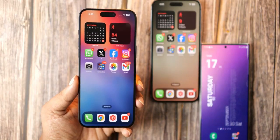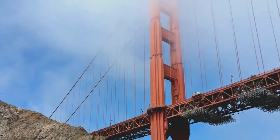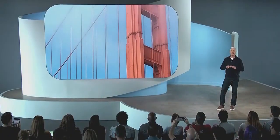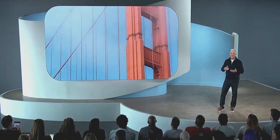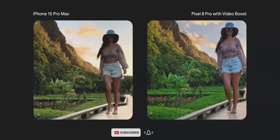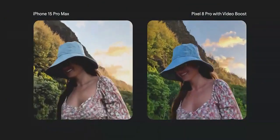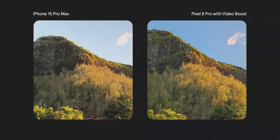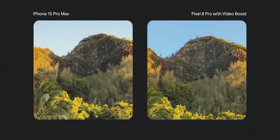One noteworthy feature is Zoom Enhance, enabling users to zoom in on images and restore fine details post-capture. This feature employs generative AI to fill in pixel gaps and predict intricate details, resulting in significantly clearer zoomed-in shots. Additionally, the Pixel 8 Pro introduces Video Boost, which elevates HDR video quality, surpassing its previous color grading capabilities. Google showcased a comparison with the iPhone 15 Pro Max, revealing a stark difference in video quality.